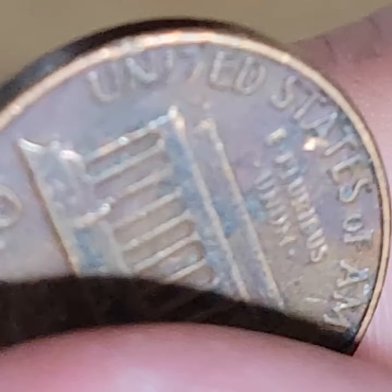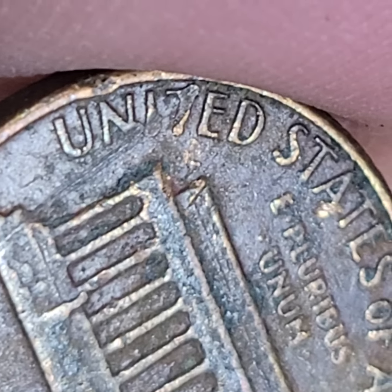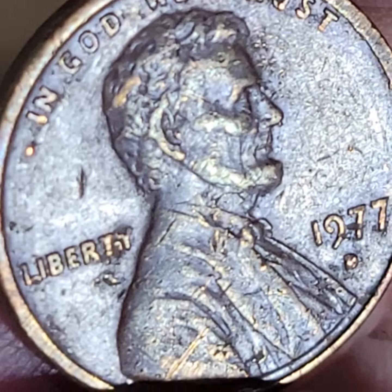I mean, maybe if you don't penny roll hunt, then it really doesn't even matter to you. Look how the line there moved all the letters around. Is that crazy?